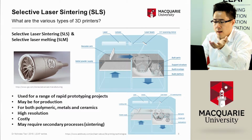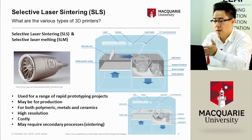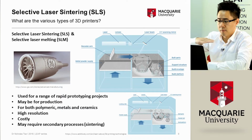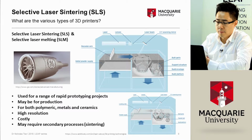But in both cases, it's exactly the same. You have a supply of metal powders, which is then pushed into the chamber where your actual print is, and the laser simply scans or rasters the different layers. And as you get the first layer done, the bed drops down, and then subsequently the print is developed.